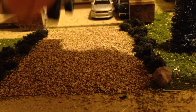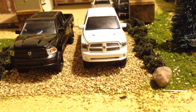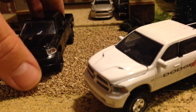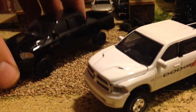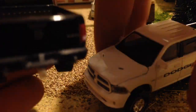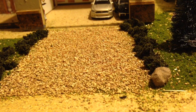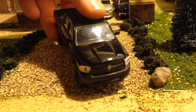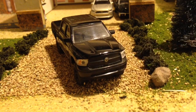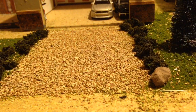And next, I've got two Greenlight Dodge Ram 1500s that I lifted. All I did was use the stock tires, and they both have the hitch and tow hitch receivers on the back. But that's all I did, was lift them and add those. Except for this one, it used to be the Black Bandit with the light bar and the front bumper grill guard. But I took those off because I didn't really like them.